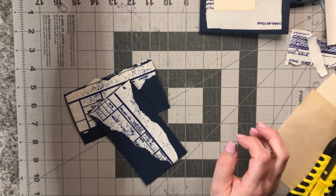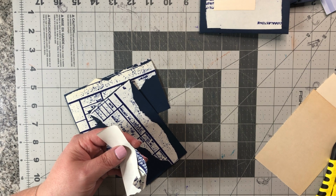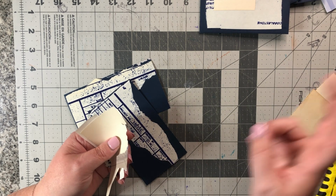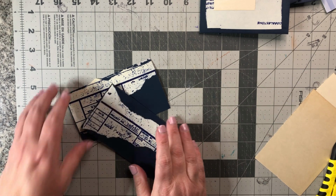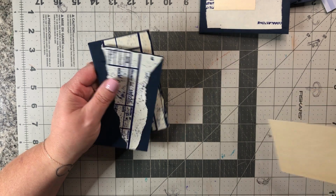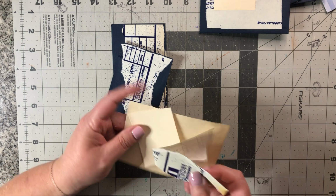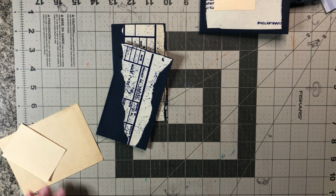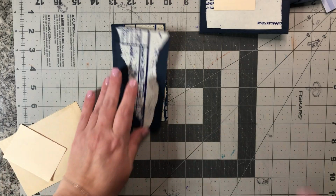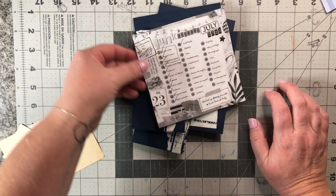I have several journal ideas that I'm working on, and I would love to do a commonplace journal. Cindy at Studio Lou does them, and I just love them. They really don't have much of a theme per se, but they just work. So yeah. So I think we did pretty decent for details.